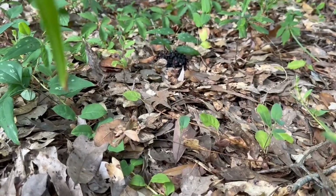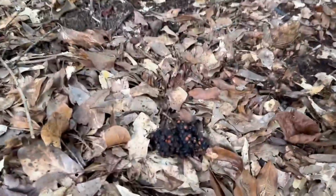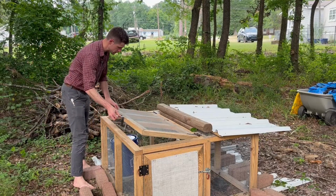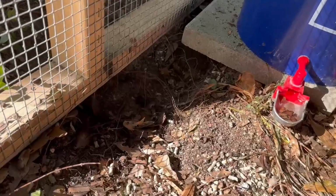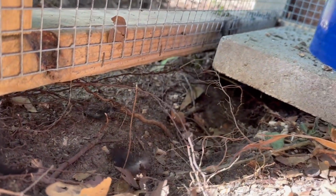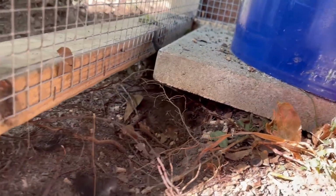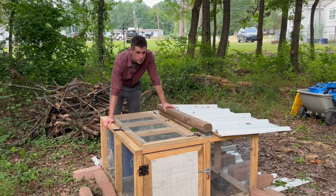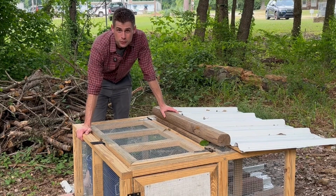And we also found multiple piles of scat, confirming that this is a raccoon that we're dealing with. That first night, he almost got to my broody bird. As far as I can tell, the only thing that kept him from getting her was the fact that he was digging basically right underneath this paving stone. I mean, it's possible that something scared him away, but that was just really too close.